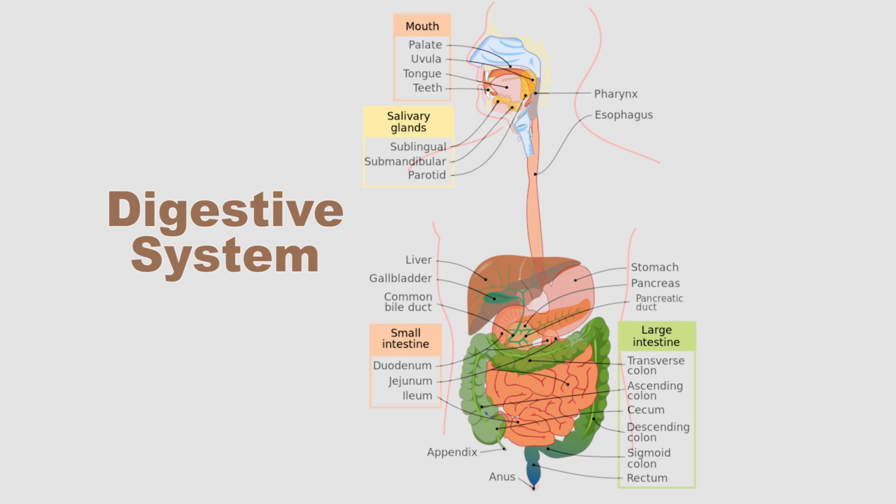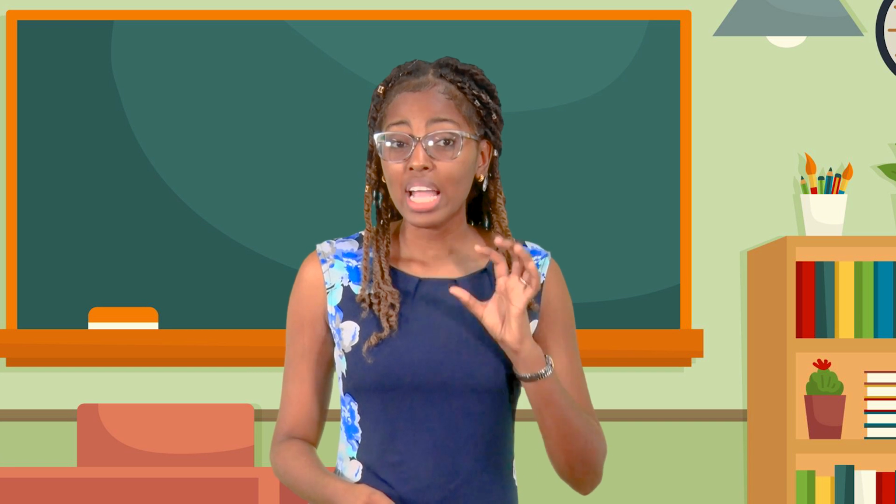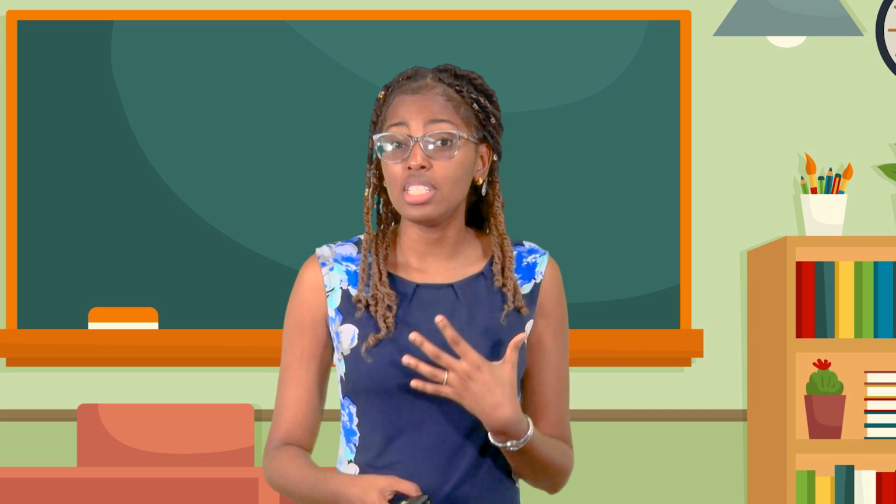To do this, we're going to look at a diagram of the digestive system. To begin, we know that digestion starts in the mouth. So there we have the mouth, and an important aspect of digestion in the mouth is saliva. So you'll notice the salivary glands are located very close to the mouth, and then the tube-like organ that flows from the mouth to the stomach is known as the esophagus. Then we have the stomach, the liver, gallbladder, pancreas, large intestine, small intestine, appendix, rectum, and the anus. So, by now you're familiar with how the digestive system looks.